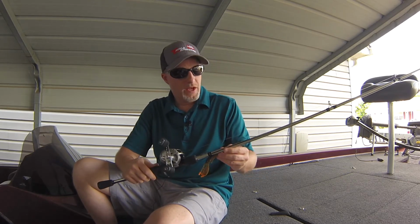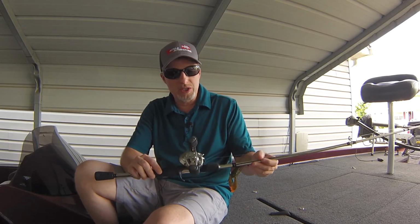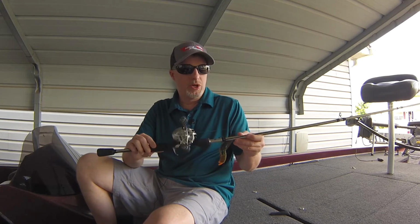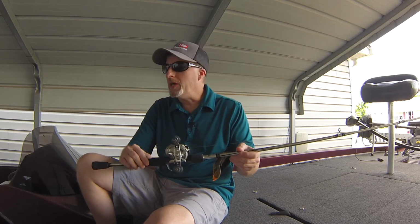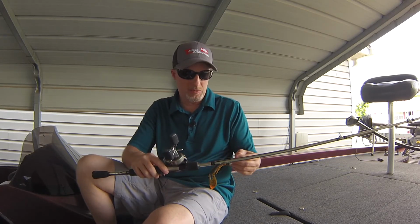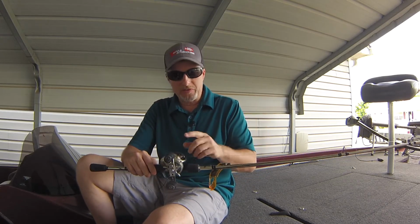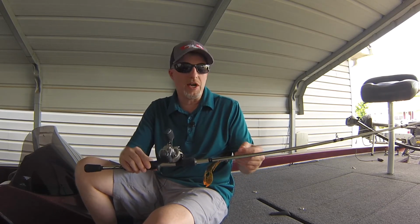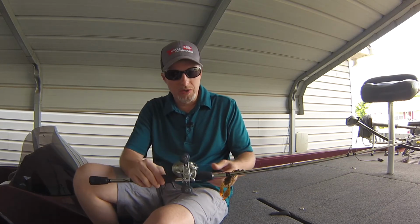So that's the rod. And I paired it up with an Abu Garcia Orra, 7-to-1 gear ratio. Abu Garcia doesn't make those anymore. You might be able to find one on eBay or Amazon or somewhere like that. But I've had this reel since, I think, 2016 or 2017. No issues. I've got several of these, actually. Just a great, great reel. So that's what I was throwing.